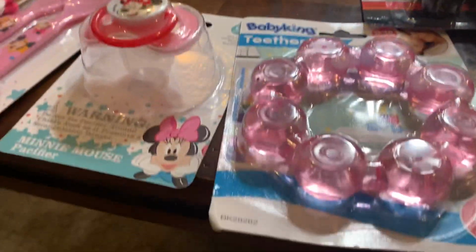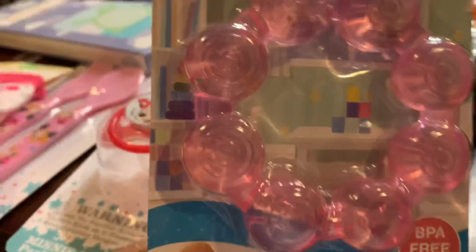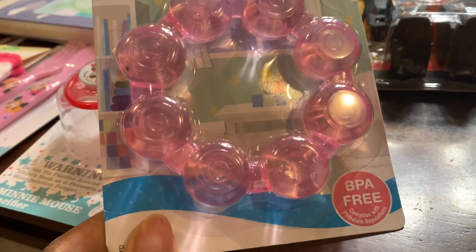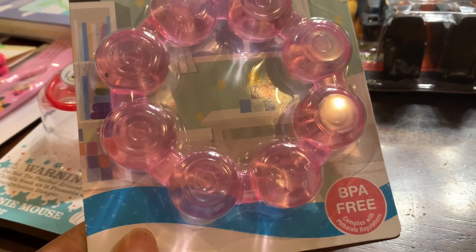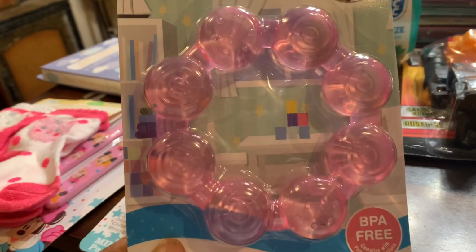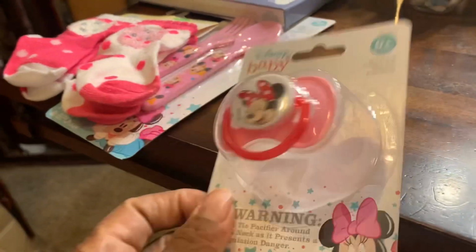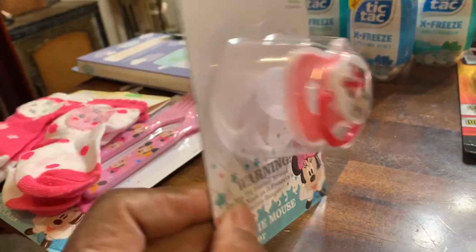All right, let me start with the baby items. I bought a teething ring for my new great-granddaughter. I'm having my second great-grandchild, and it's going to be a girl. So I'm buying this teething ring ahead of time for her. Put it in the bag. I bought a pacifier.